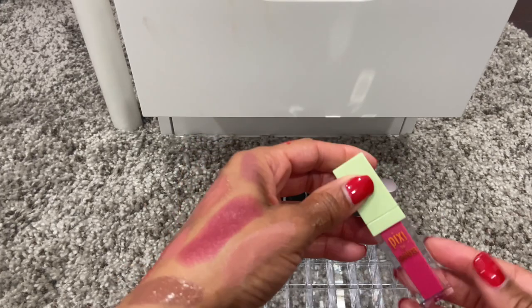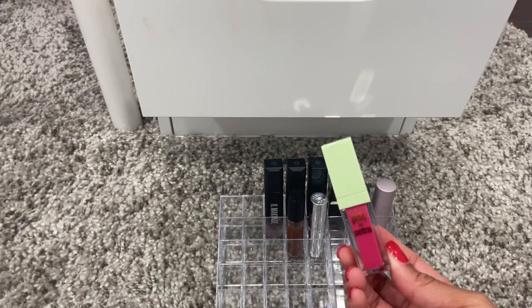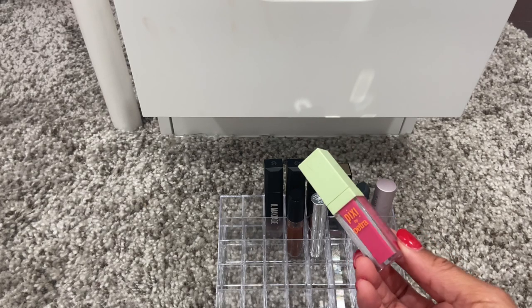Here's another Pixi Liquid lipstick. Definitely gonna declutter this one because I don't wear it anymore at all.